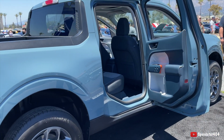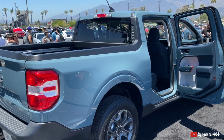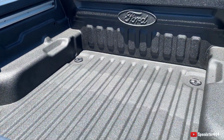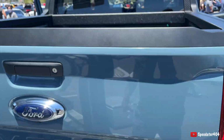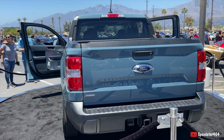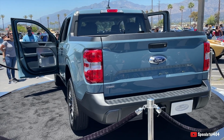Yes, the feeling cut. All right, let's see the back. Not bad, not bad. So there you have it, 2022 Ford Maverick hybrid. Winner, come on over right here.